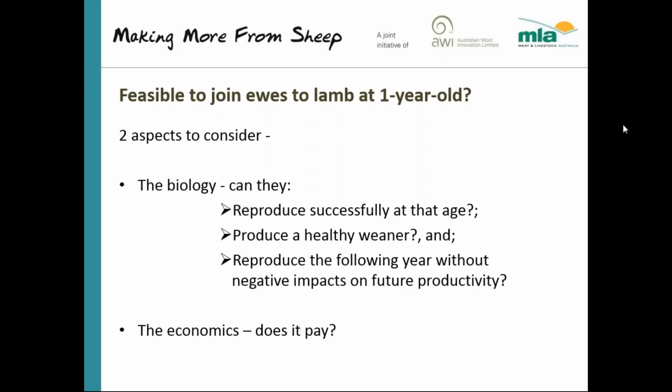And I guess probably one of the biggest concerns around this, talking to a lot of producers, some that have done it, some that have tried it, and some that have thought about it, is will there be a negative impact on the future performance of the ewe if we join her as a lamb? So it's obviously a key consideration, and that's something I spent a good deal of time looking at. And finally, the economics. Even if we can do all this and there's no impact on future productivity, will it actually pay? And we know that there's considerable extra costs in running a system like this, so does it stack up financially?